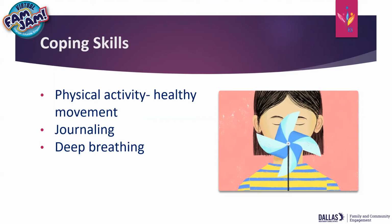When leading children in deep breathing, you can use images such as the one here that we see, which is blowing on a pinwheel. You can also get creative with this deep breathing activity if your child likes hot chocolate or soup, by using your imagination, holding the soup or the hot chocolate in front of you and trying to cool it off by taking those deep breaths and blowing on it. So you can get creative with many things with the deep breathing exercise with your children, obviously depending on ages as well.